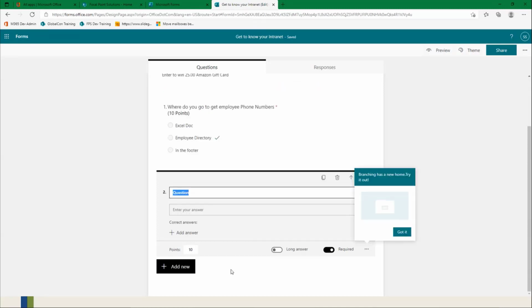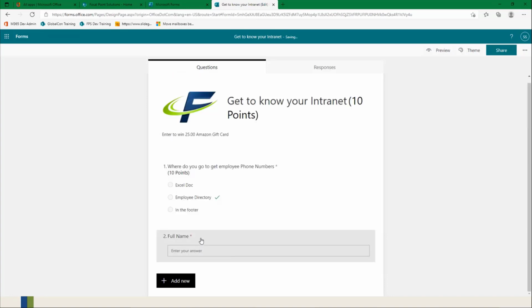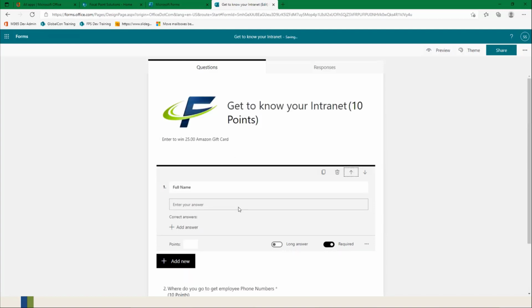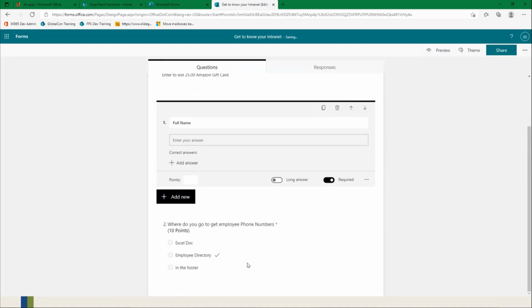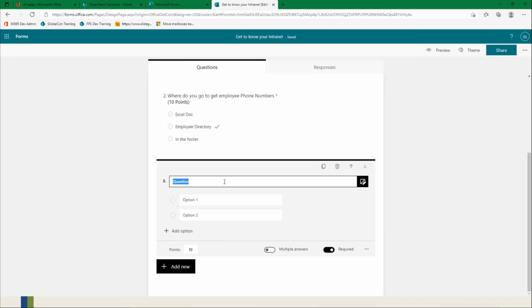And for one of them I'm going to put, just because we probably want to know who these people are, full name. This is within the organization, so we don't really need email. So I'm just going to put full name. We're not going to give this any points because this is just information that we want to know about the person. Okay, now notice here, I actually have an arrow that I can move them up so I can rearrange at any time. So I've got a question there, and now I can do another choice.